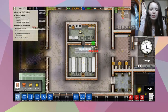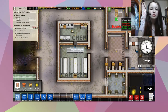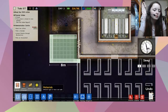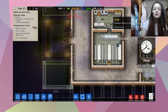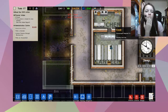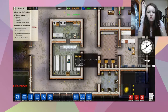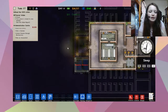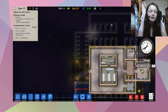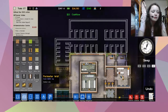Wait, how many? We haven't actually got room for any prisoners for the moment. Why is it blocked? Right, just ignore me. Okay, let's. I was wondering why no one's doing anything, and then I realised that I had it paused. Okay, we need. Should we kind of convert this into a dormitory for now, or would it be worth getting these cells off and running? I think we need to get these cells off and running before we get that. Okay. So it might be worth. Okay.